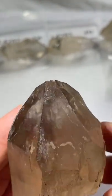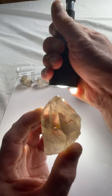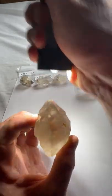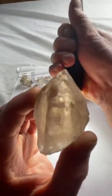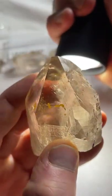Hey, Mito, you still here? This one here is a smoky. Look, it's like a North Carolina smoky. This is a beautiful crystal, actually. Look, it's nice and clear. See if I can zoom in with my phone and do that first, okay? Look at that.